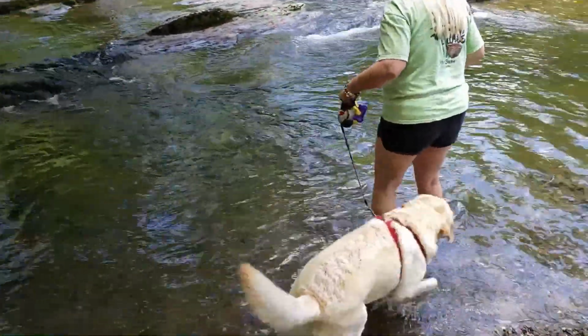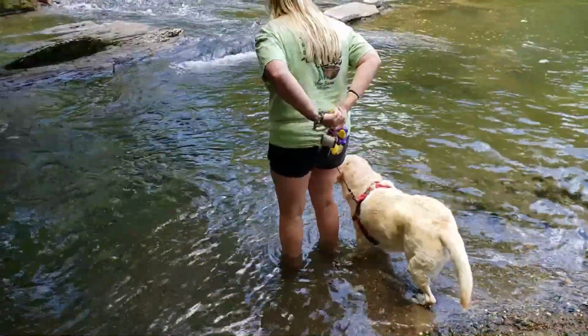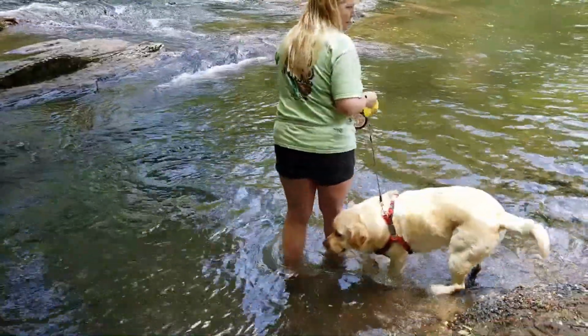We actually ended up going here pretty much every day. I don't think there was a day that we missed the whole time we were in Cherokee and coming to this spot.